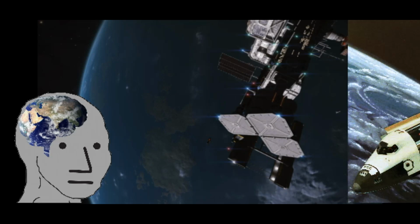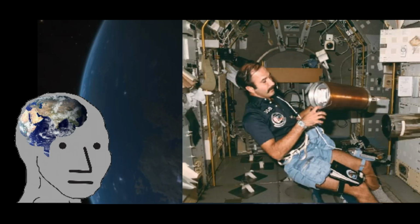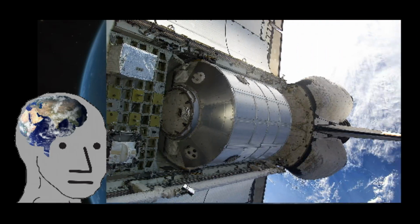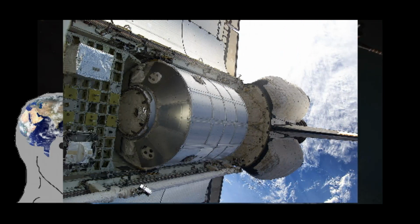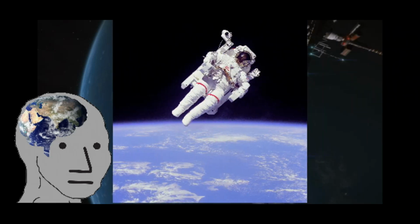STS-9 was the first Spacelab mission, a reusable laboratory developed by ESA that could fit into the shuttle's cargo bay. The design of this module would later inspire the multi-purpose logistic modules used to transfer payloads to the International Space Station. STS-41B had the first untethered spacewalk by Bruce McCandless using a manned maneuvering unit. This EVA would produce one of the most famous astronaut images of all time, showing McCandless seemingly sitting comfortably as he floats in space.